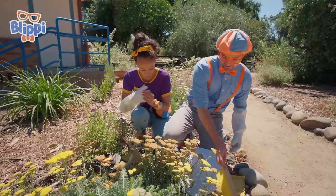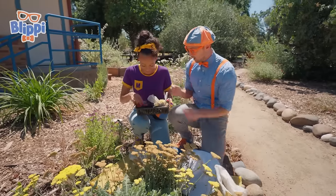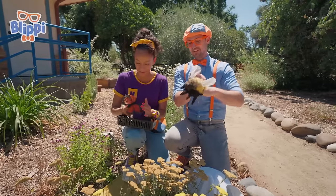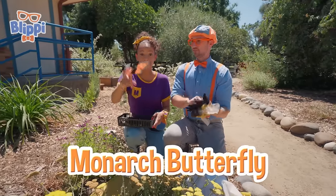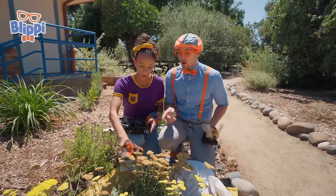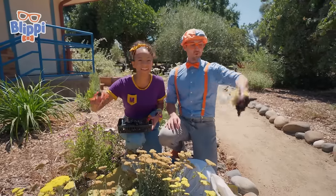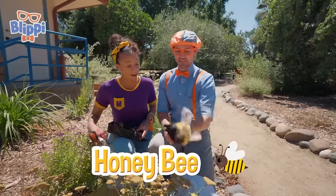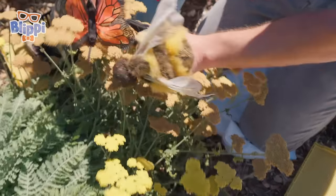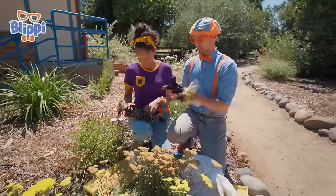Yum. Oh, I'm gonna set this down right here. Blippi? Yeah? It looks like we have some fun things here. Check it out! Puppets! They're like little finger puppets. Look, I have a monarch butterfly. Oh, so colorful. Oh, it really likes this flower right here. Look, the butterfly is pollinating. Good job, monarch. Look at me, I'm a honeybee. Hello, honeybee. Hello. Do you like these yellow flowers? Oh, so tasty. What else do we have here?